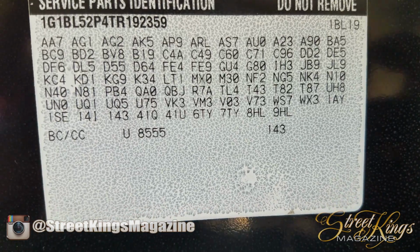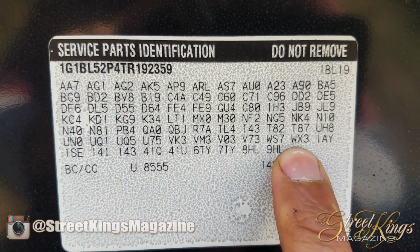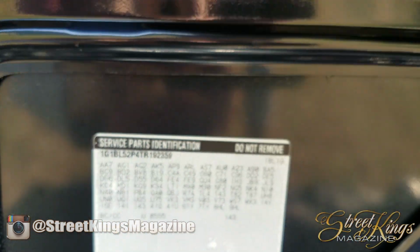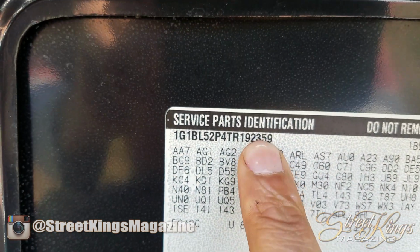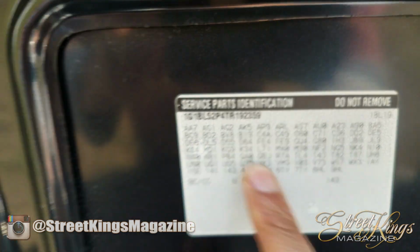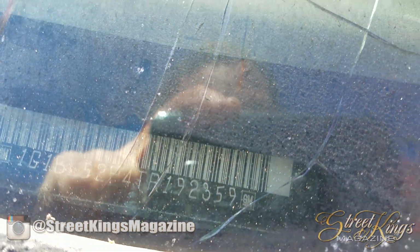All right, we had to pause the camera because we didn't want to show you what we had going on. But basically, I'm gonna give y'all a cheat code. What you look for with these vehicles is right there. WX3. That signifies whether you have an Impala or a clone. Easiest way to match it up. Last 6 digits, 192359. Come up here to the front. 192359. So it looks like we struck gold with this one.